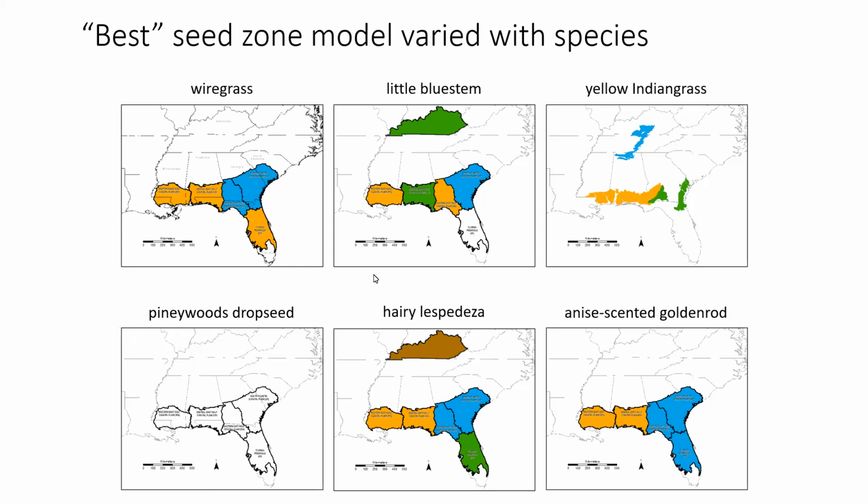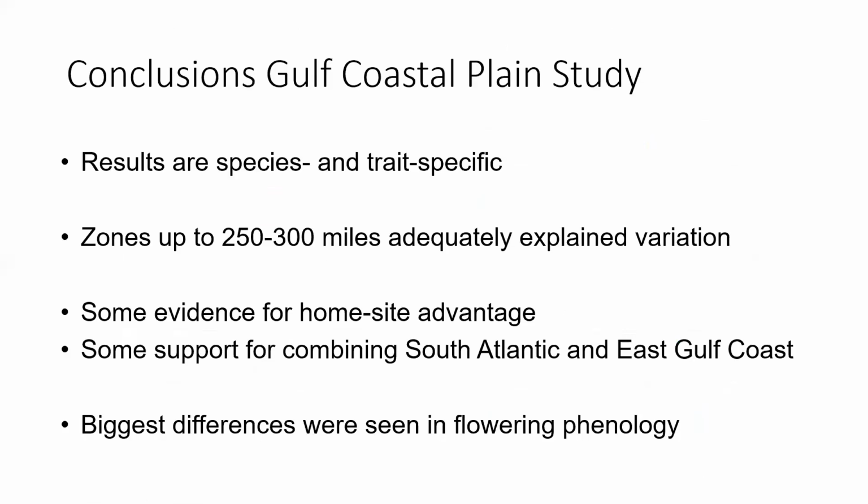There was some evidence across multiple species for joining the East Gulf Coast and the South Gulf Coast species into a single unit. And that was a fairly strong recommendation. And so these results, like we found in South Carolina, were species and trait specific. Zones up to 250 to 300 miles, you could expect to move species east-west that distance and not have an effect. The biggest differences we found in both studies had to do with phenology.